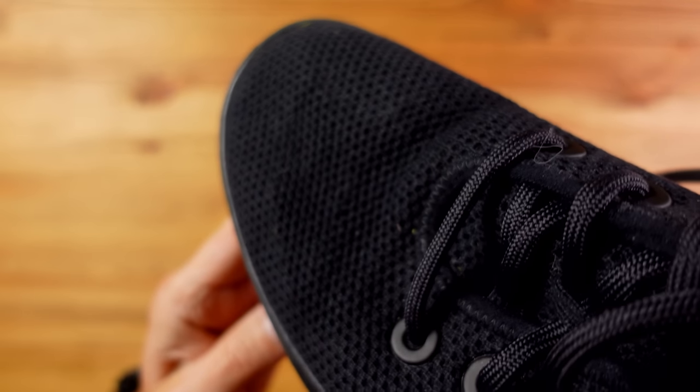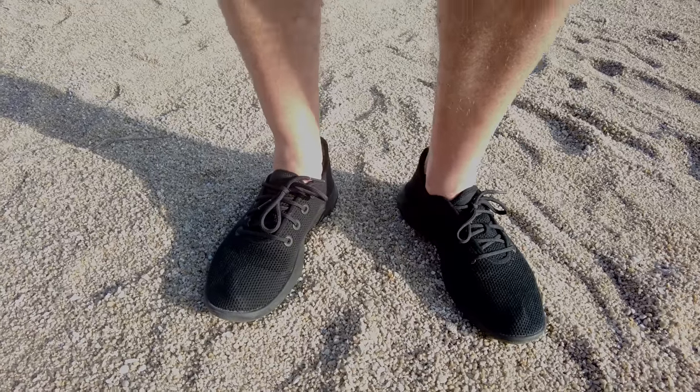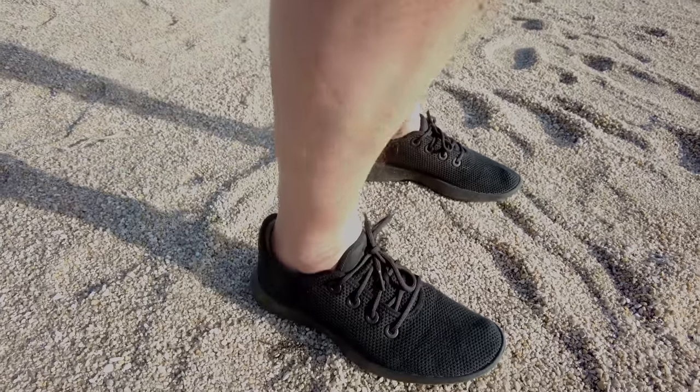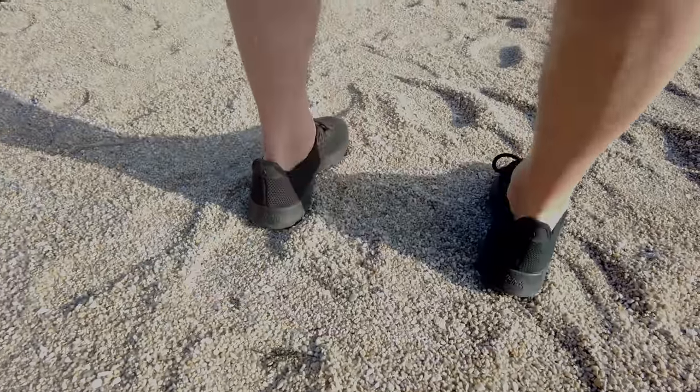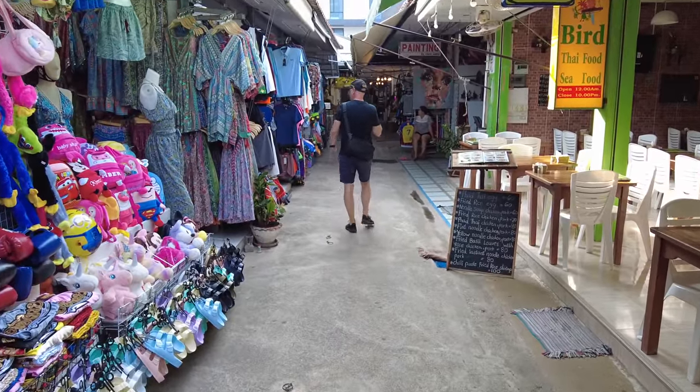I even unintentionally wore them on the beach and was worried sand would get lodged in the fabric, but it just shook out. The biggest benefit for me though was that these can be worn comfortably without socks, and this meant I only wore socks on the way out and the way back. So on a future trip I won't need to take a load of socks, and that will save space, weight and laundry.